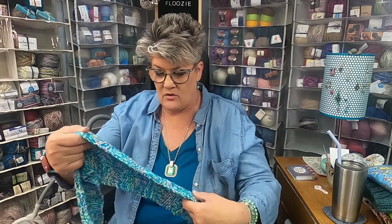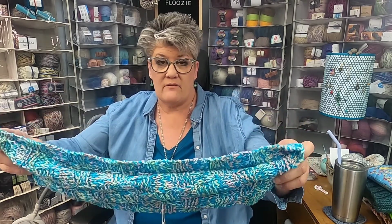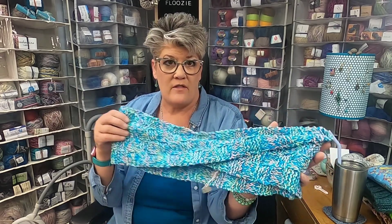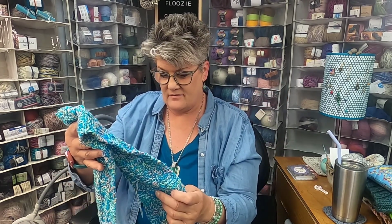But that makes it very easy to do. And so it's easy to make it into a Mobius. I call it a twisted cowl instead of a Mobius, because really a Mobius is done in the round and you get this twist in it as you go. And I've not done one of those yet. Plan on it, but haven't done it yet. But that's what's on Towanda.